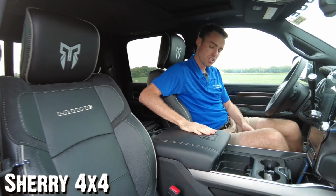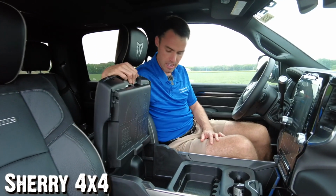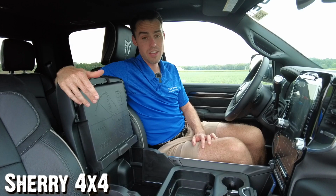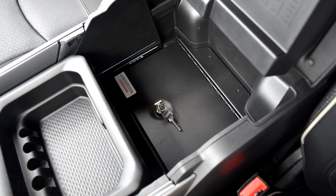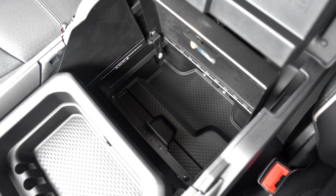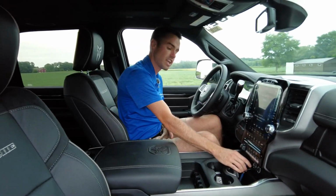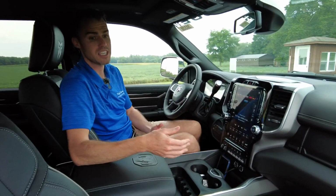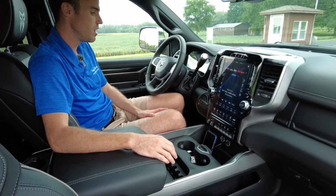Nice soft touch to the top of the center console here. Plenty of storage down in here. Also, this does have the lock box in here. I'll have Brian get a shot of that, but it's an opening lock box, so if you want to store valuables in there, even a firearm, that's the safe place to store that. I love in the Rams here, they've got a little socket here for your phone, keeps it in place, keeps it from falling in between the seats, and that's never fun to try to retrieve while you're driving.